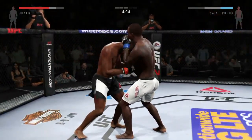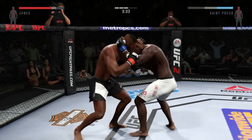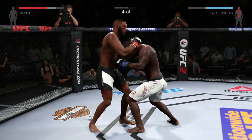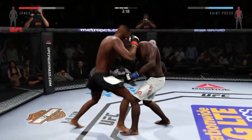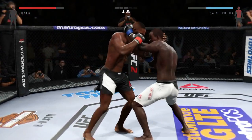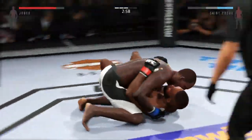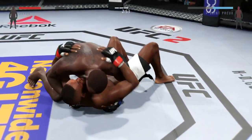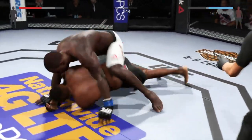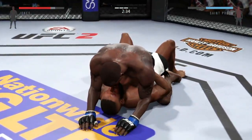He lands a head kick. Oh, and he eats a nice knee. Big knees. He landed a huge uppercut. He hurt him with that hook. Man, the damage to his thigh is so excessive. I don't know how much longer he can stay in this fight.